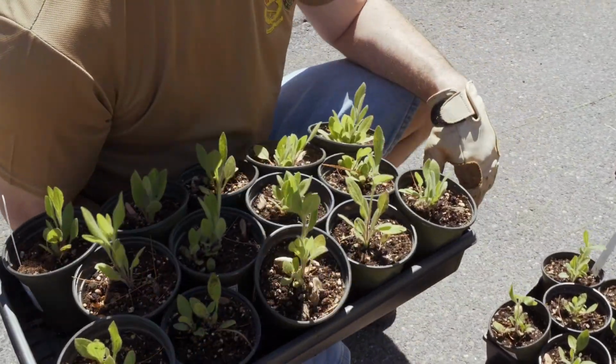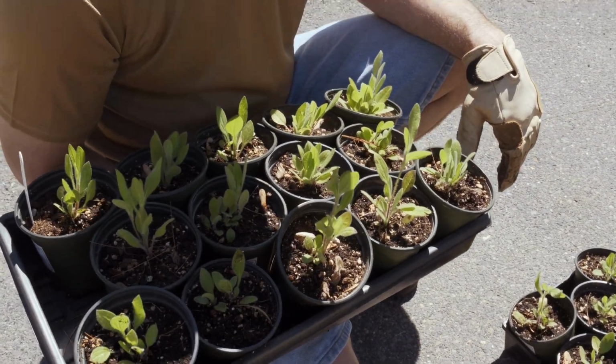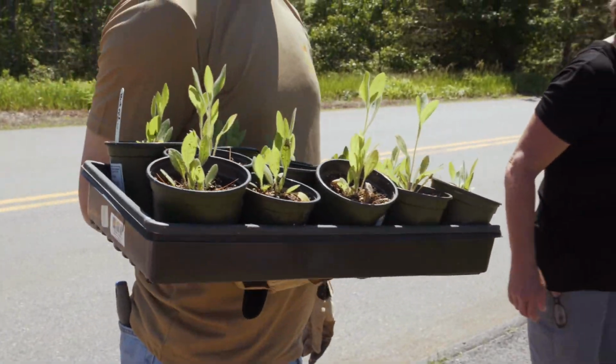I think we'll probably be able to make a couple of areas of each species. I think we should be able to.